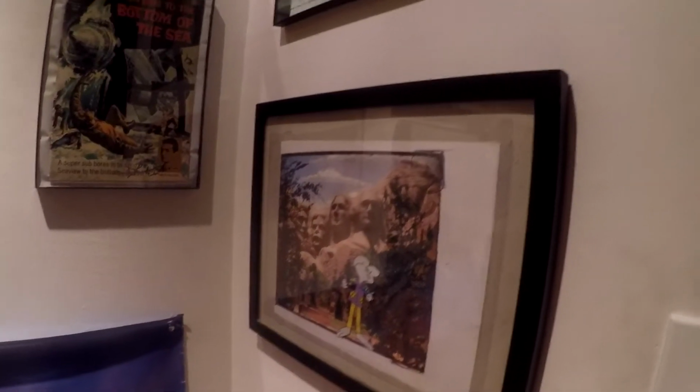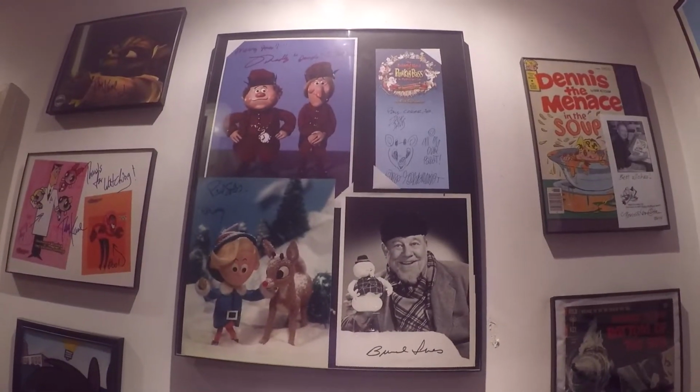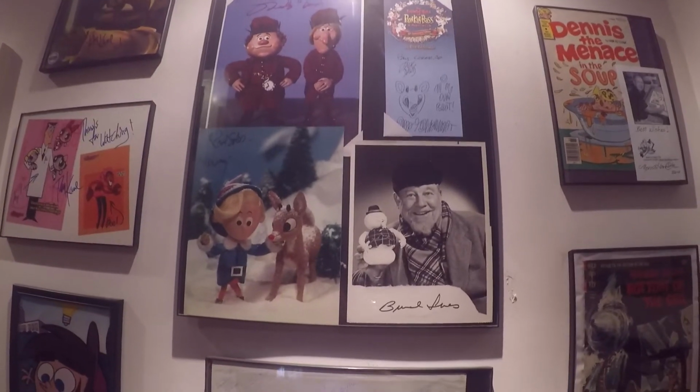Tricks are for kids? Tricks are for kids, yeah. Dennis the Menace, I don't know how many of you know that. This is all Rankin Bass stuff. This is all Rudolph the Red-Nosed Reindeer and all of those kinds of signatures, which I'm a real big Christmas fan. Well, here's Zach. Zach's standing back here.